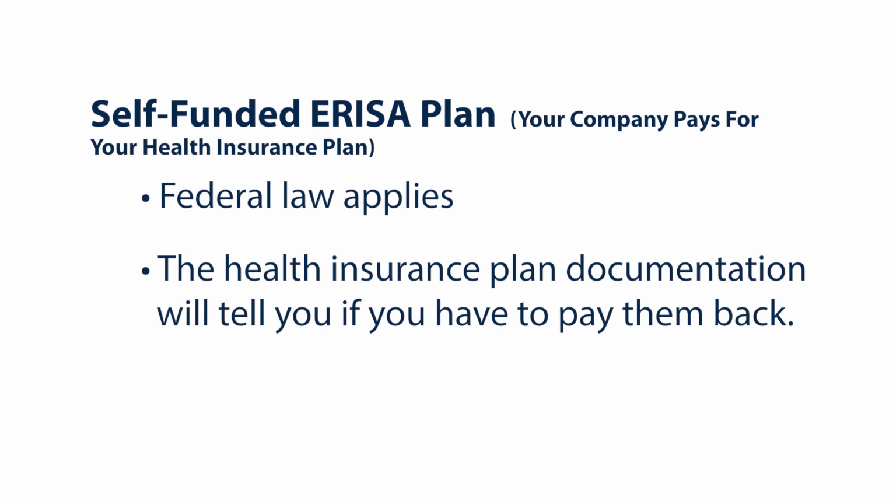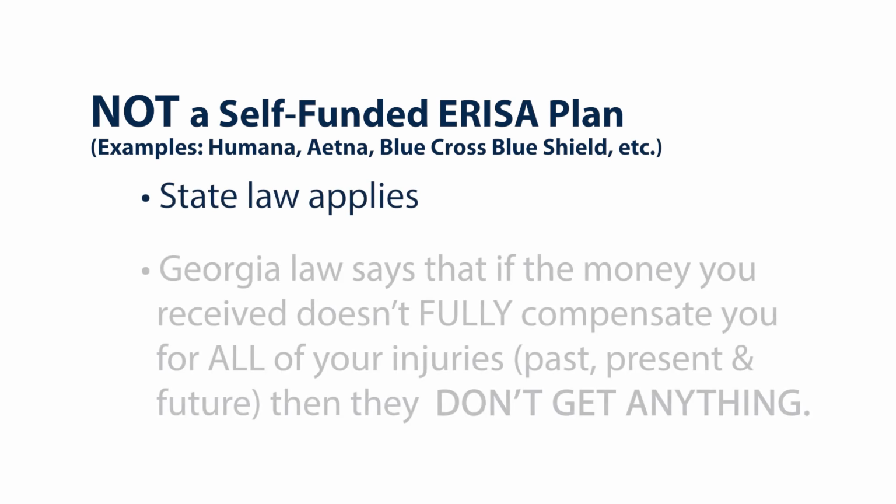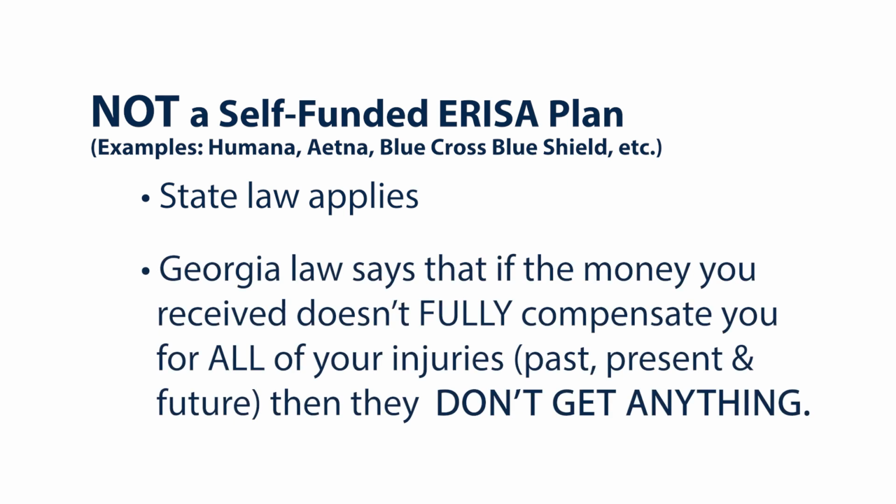If it's not a self-funded plan, if it's your standard Humana, Aetna, Blue Cross, then Georgia law applies, and Georgia has a great rule, a great code section in case law that says if you haven't been made whole from a settlement, meaning if whatever money you receive from either a settlement or a judgment doesn't fully and completely compensate you for all your injuries, not just your medical bills, but past pain and suffering, future pain and suffering, all of it, if you haven't been made whole, then they don't get anything back in recovery.